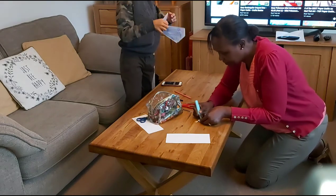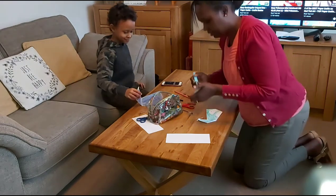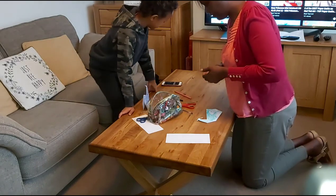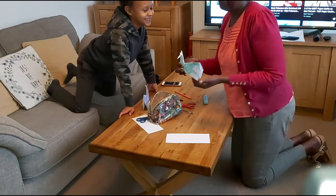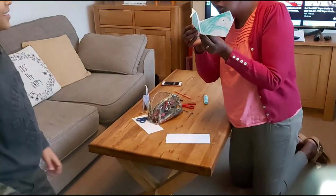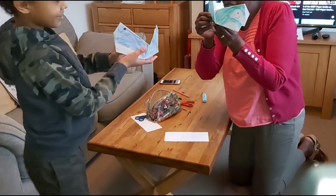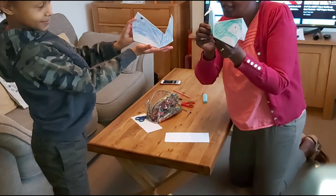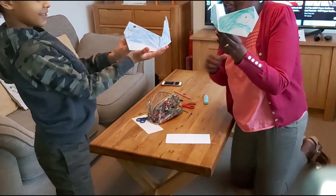Oh my goodness, and yours is so cute, it's so colourful. Alright. Me, I have to just accept that. Accept the defeat. Anyway, you guys, you are the ones who are going to score us. Okay. So this is Mummy's. And this is Barty's.